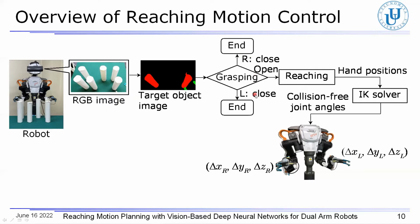In each control step, the hand status, open or close, for the image input acts as a trigger of the following motion planning. Once the hand closes and grasps the target, the robot is no longer allowed to control the hand.